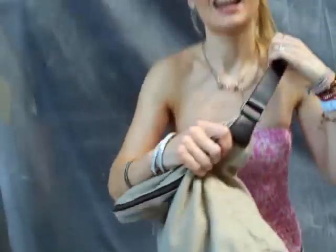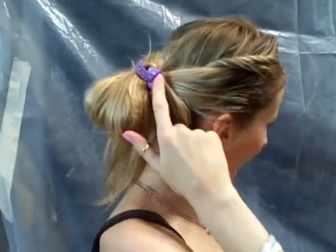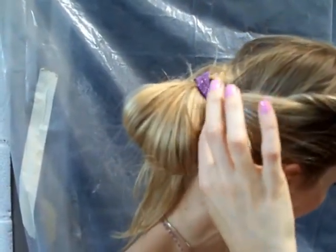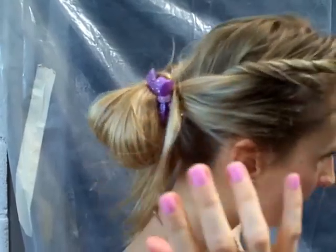And as I've said, it's really hot, so I'm wearing my hair up in some kind of weird ponytail. I don't even know what I have on my head, but I do have this really cute hair elastic. You can see this purple bow with little rhinestones.